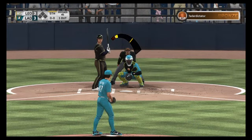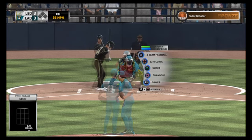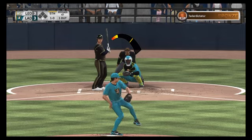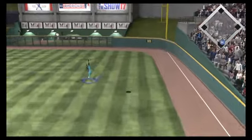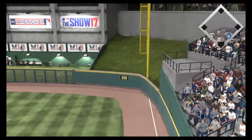Anthony Rizzo stands in now. Already a home run and a double for him in this one. And this one's nowhere close as that bounces to the plate for ball 1. Now here's a ball heading for the right field corner. This has the distance, and it stays fair. Home run.